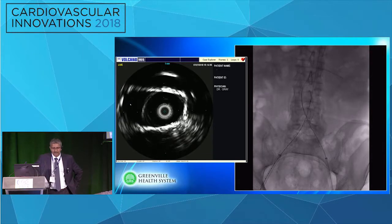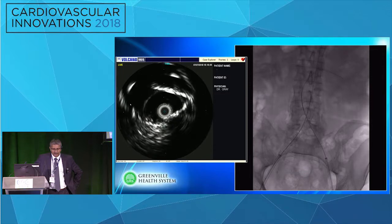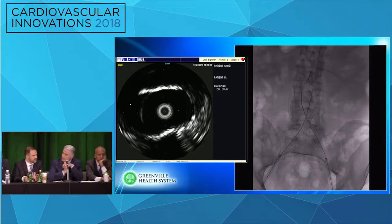Yeah, I was just telling Mena that, as we go down, you can see some of that calcification there. Our good friend Venki Ramaya at the Arizona Heart Institute is a very big proponent of IVUSing.